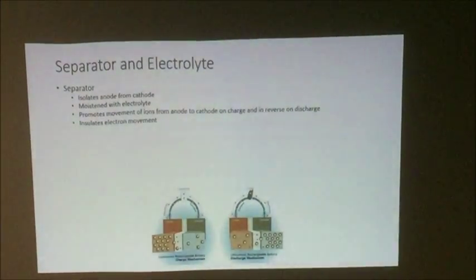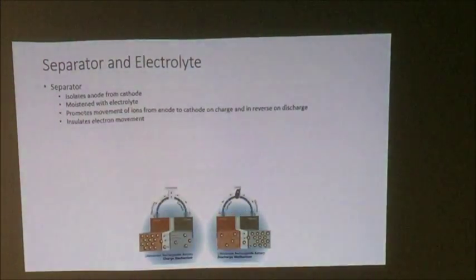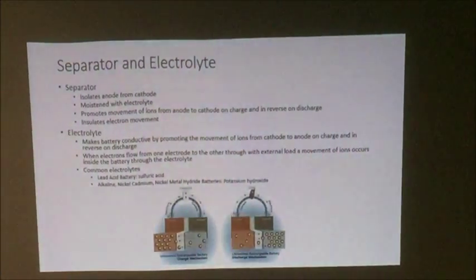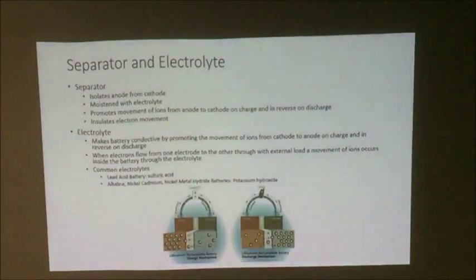So the separator is really important because what it does is it electrically isolates the anode from the cathode so that when the battery isn't connected to an electrical circuit, it doesn't drain. It's what helps the battery maintain its charge whenever it's not in use. And then the separator is moistened with typically a water-based electrolyte that is the medium that allows for the movement of the ions during the chemical reaction. So the electrolyte makes the battery conductive by allowing the movement of those ions between the anode and the cathode, either during charge or during use of the battery.